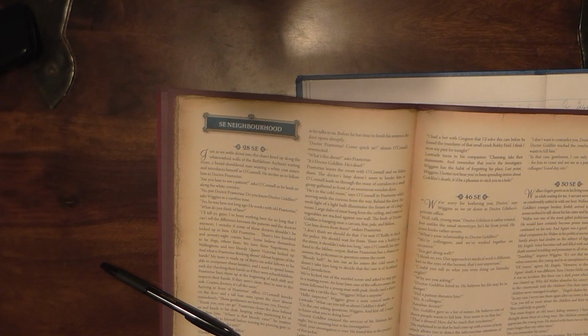We're kicked out of the morbid scene and asked to stay put in a waiting room. An hour later, one of the officers enters the room, followed by a young man with pink cheeks and a short man with a rat-like face. "Wiggins, what a surprise!" "Hello, Inspector." Wiggins gives a semi-cynical smile to Lestrade.